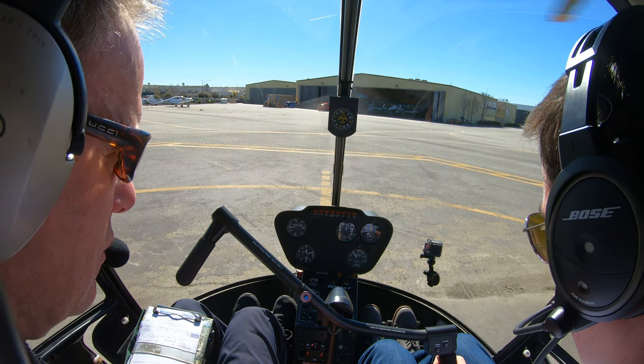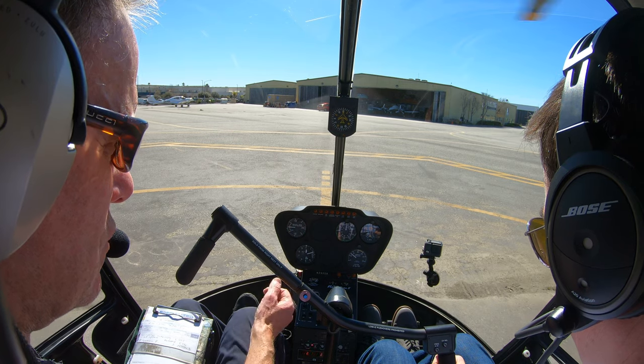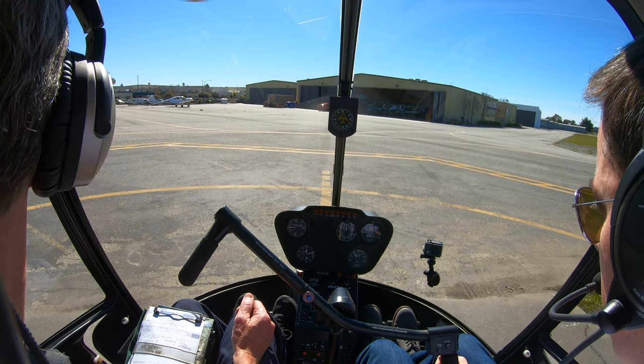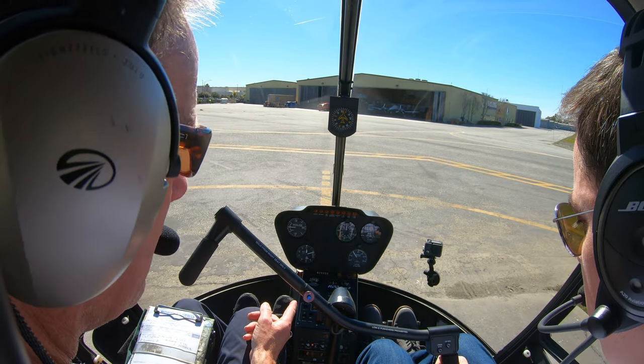Roll it down manually and then check the collective up a little to check the horn. So thumb toward you to 97. We'll see if the horn works. Then just lift it a little bit like that. Watsonville, good. Traffic, Caravan 8 Delta Zulu, turning left base, 20 Watsonville. Caravan left base. Okay, don't do anything yet.